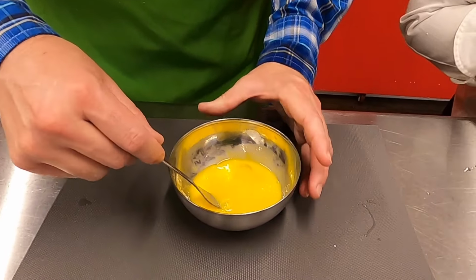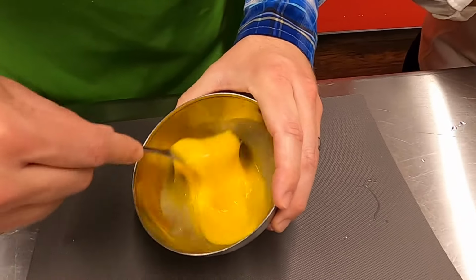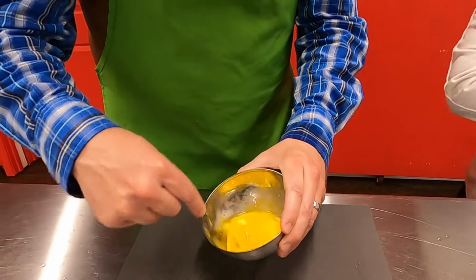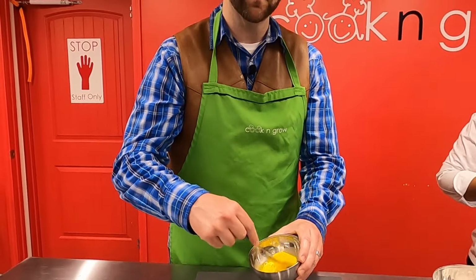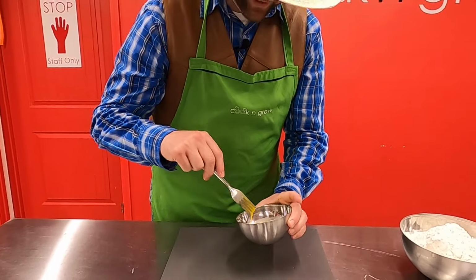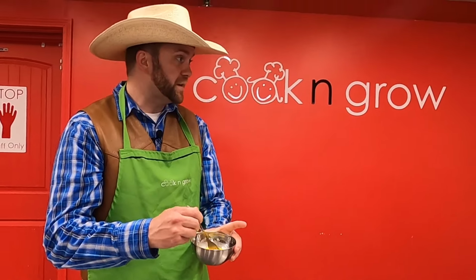So we need to see a single color. You see some spots are lighter. Whisking away. All right, I got it all whisked together.